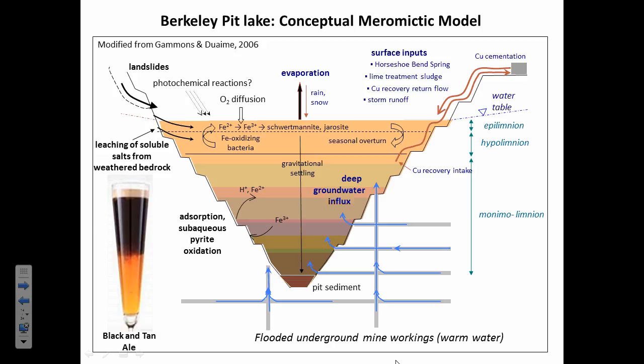You have a chemocline that was established from the Horseshoe Bend discharging. You have a lot of secondary precipitates happening in the oxic zone where oxygen is happening. The formation of these secondary precipitates is actually what gives the Berkeley Pit its color. And so you had this whole system, but it never turned over completely. So you had really two layers: a chemically light water sitting on top of a chemically heavy water.